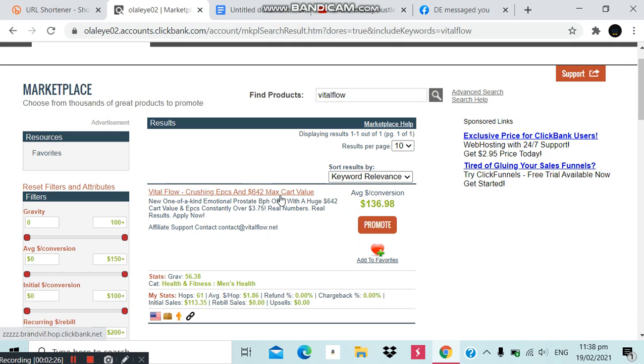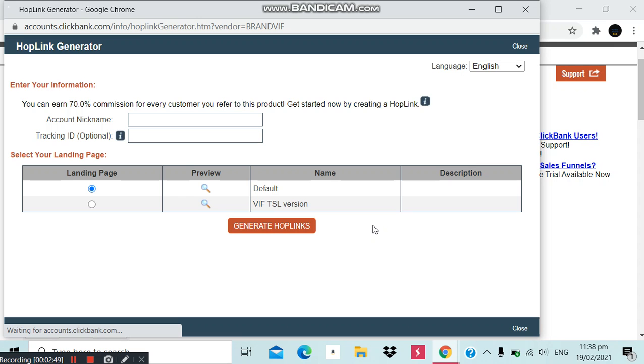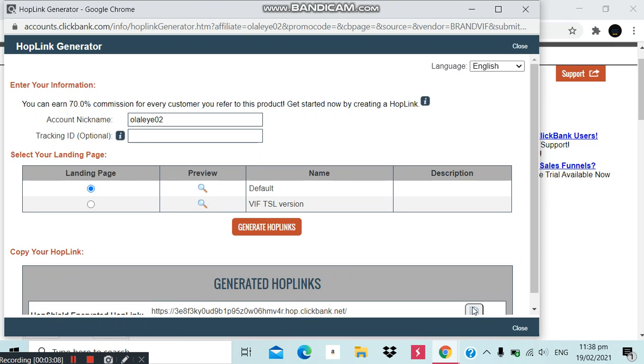If you make 10 sales, that's over $1,300. So the first thing you have to do is google the product. As you can see on Vital Flow, you can google about it, but I've read about it already. It's a poultry supplement. Then you generate your hoplink. When you tap on it, your nickname will show here. It didn't show, so let me enter my nickname, then generate my hoplink. So this is my hoplink.